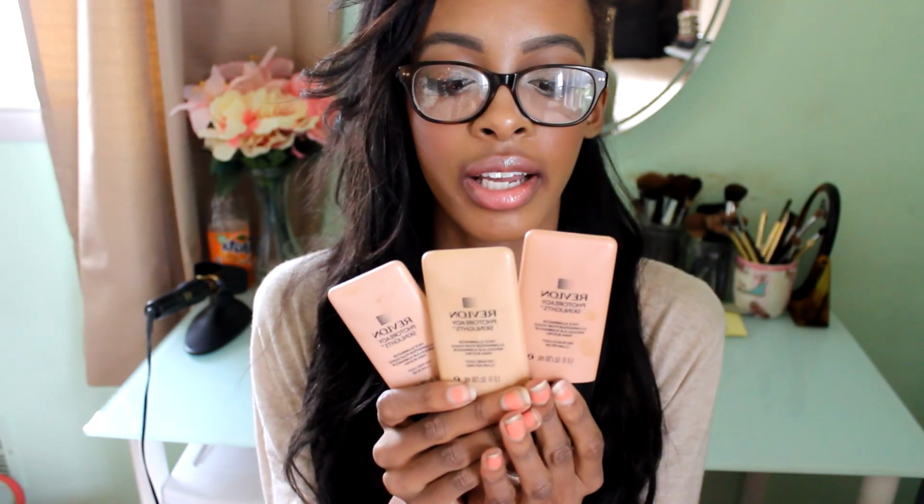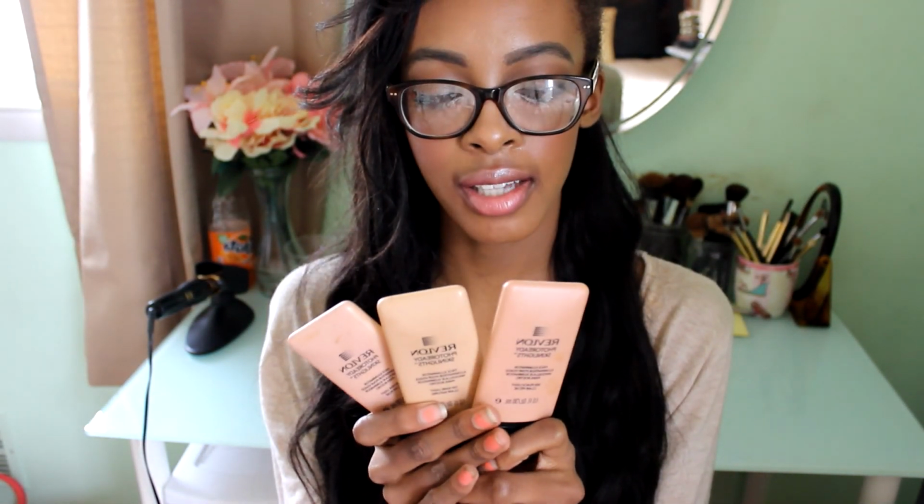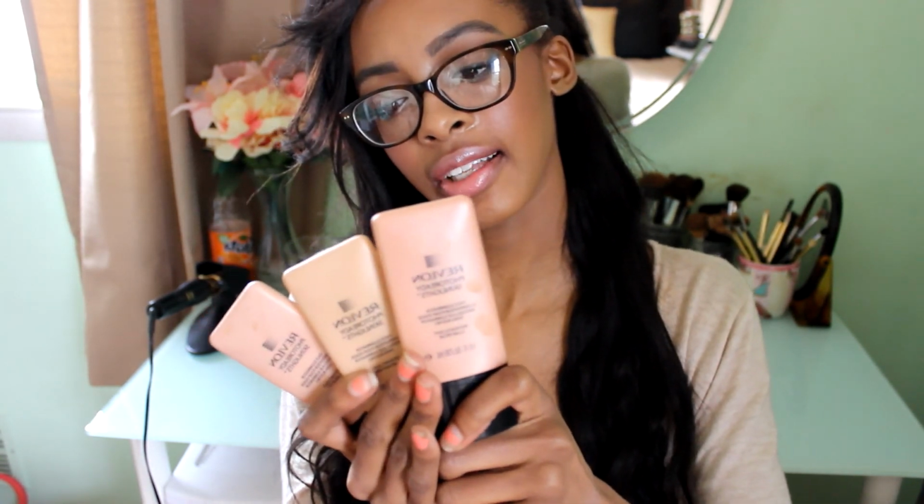And then the next highlighter that I have is the Revlon Photo Ready Skin Lights. If you have watched any of my tutorials, you know I am obsessed with these, and this is in the color Pink Light. So I have like 3 of the 4, and they're all amazing, so I would definitely recommend picking these up. They're a little on the pricey side, but they last you a really long time. I've had these 2 for about 2 months now, and I've used like that much product.